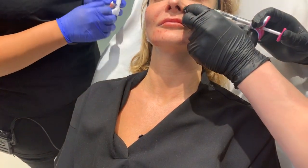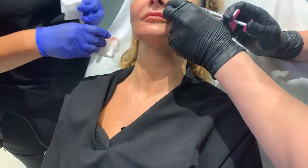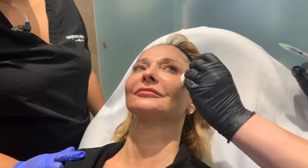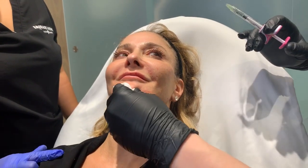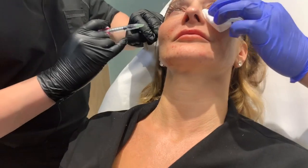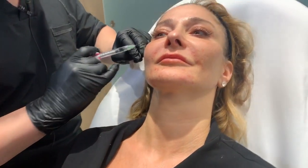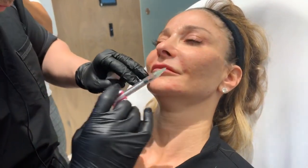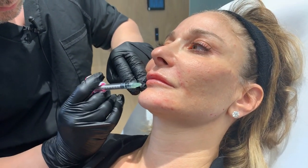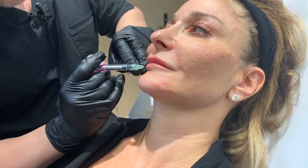One of the things I want to do for her is blend her under eye area, so we're just going to do a very small amount really high up on the eye. Which really shouldn't feel much there. You see what we've already done with the jawline, you see now what we've done with the lips. And now we're going to go to the eye laterally. Okay, let me take a look at the front. Give her a little definition at the edge of her lip.